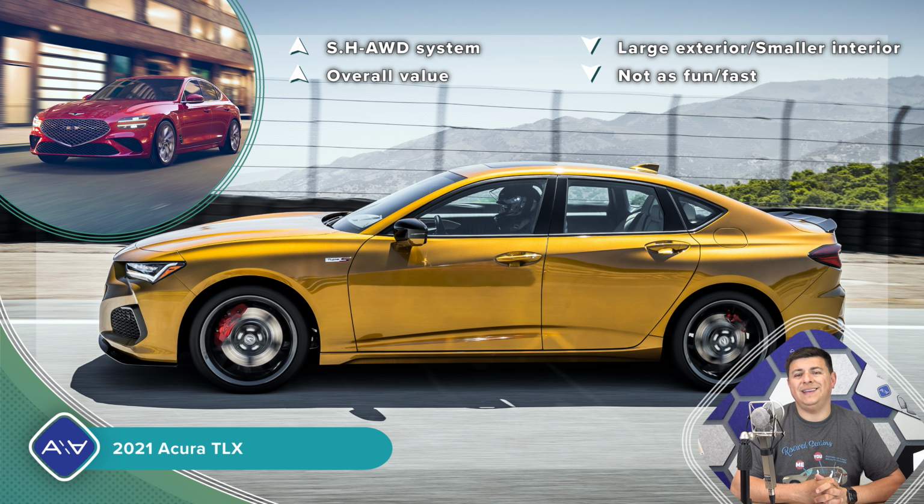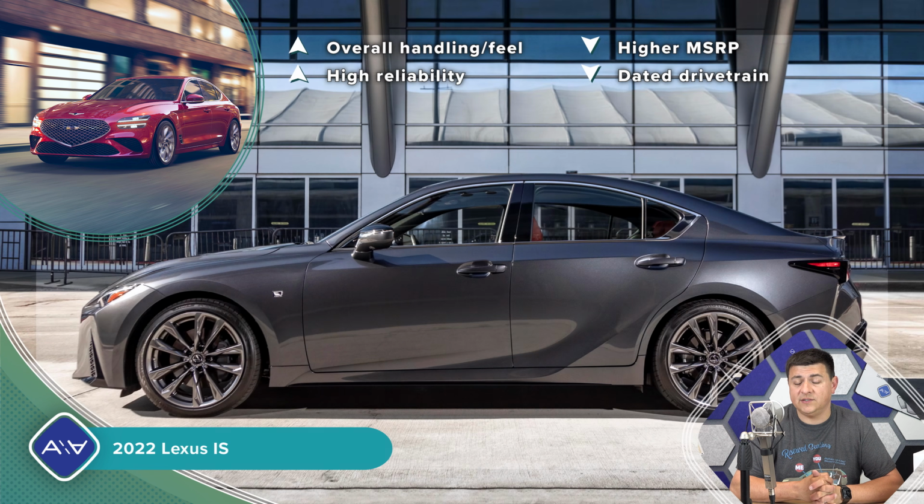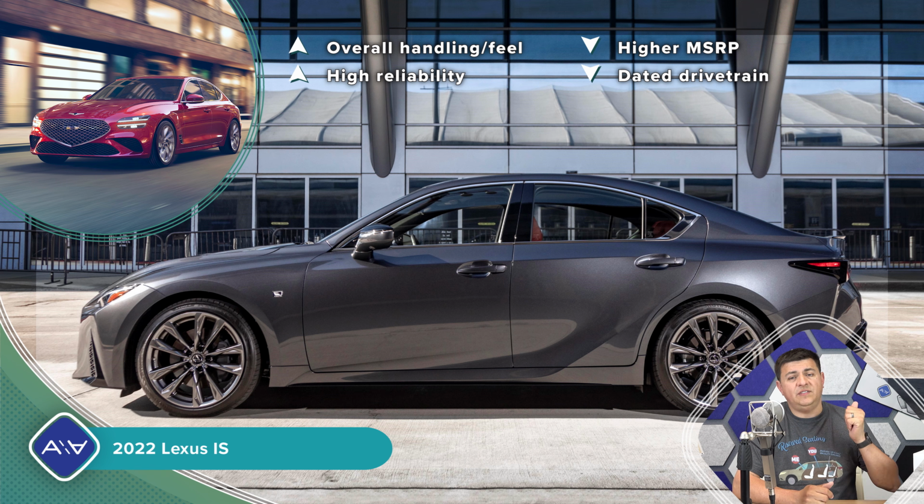Now let's talk about what I think is the most direct competitor for the G70, the Lexus IS. The IS has really been on a rise when it comes to sales lately, and the G70 has not sold as well as a lot of people had hoped, especially probably Genesis. But I think this comparison is extraordinarily valid, because the G70 is not only less expensive than the Lexus, but it actually handles quite like the Lexus. And that's a good thing, because the Lexus IS is one of the better handling and better feeling vehicles in this segment.